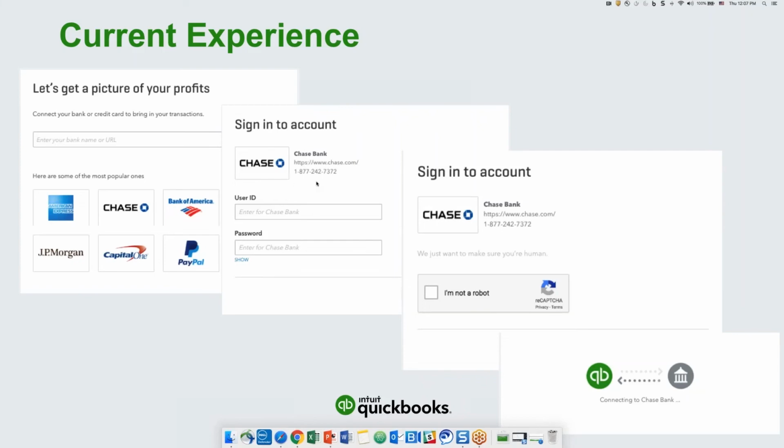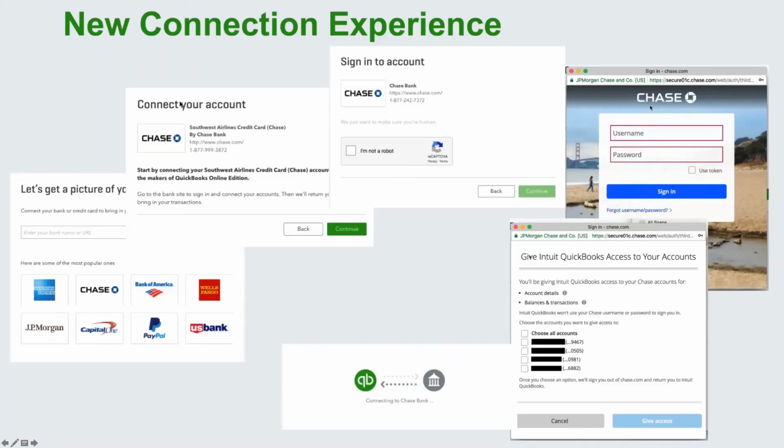Whoever has access to the bank account, where the client has their accounts, that's who will have to enter the credentials. And it's not QBO credentials, it's definitely the bank credentials. The credentials on this second page are the same credentials that are on this fourth little page, in the Chase window in this instance. So the credentials they're using today will still be the credentials they're using in the future. We're just logging into the bank a different way on the QuickBooks side to pull the transactions.